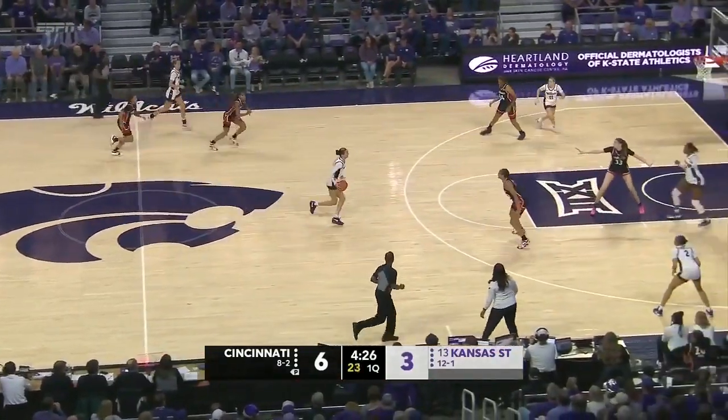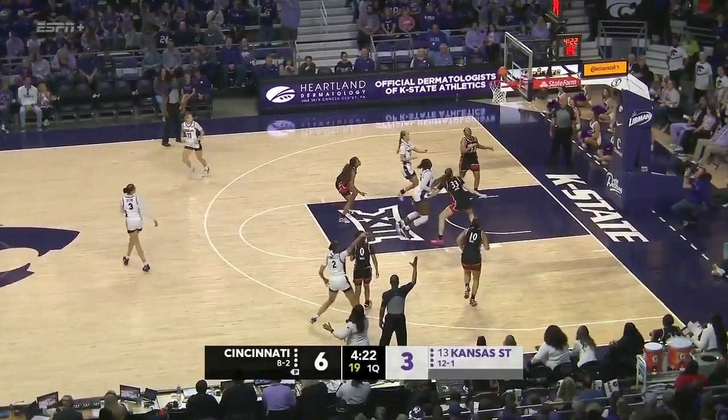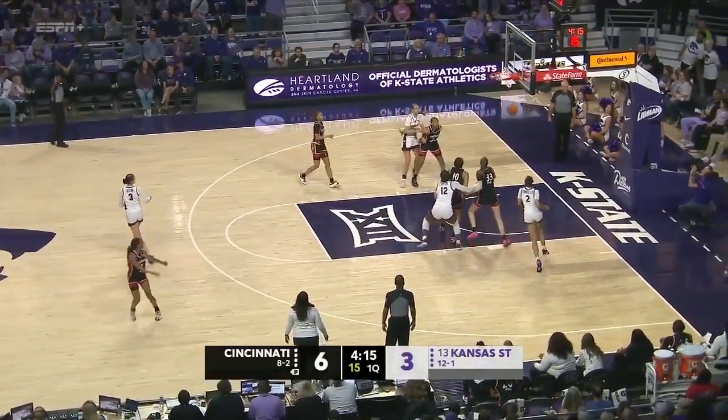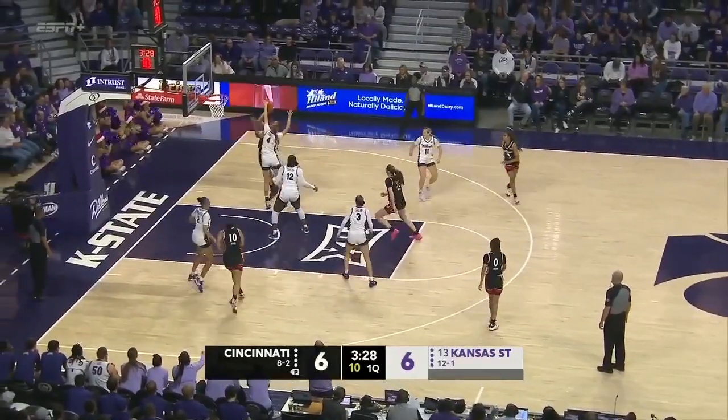Now you're without Ioka Lee in the lineup. Jeff Mittie makes that substitution. It changes how Cincinnati can guard you as well. But that's where you've got to generate second chance opportunities. Offensive glass, next pass. K-State makes them pay. Bearcats 3 of 11 from the field to start. They've taken just 1 three.